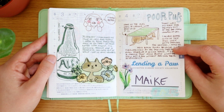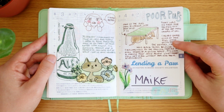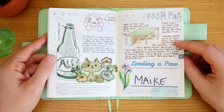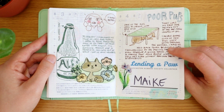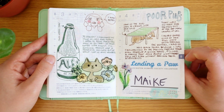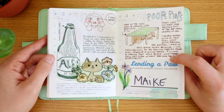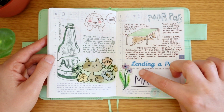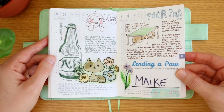Another thing I did in August was that every week I went to the local Humane Society to help out. If you're unfamiliar with the Humane Society, they run animal shelters here in the US. I helped out, and this was my first day, and I put in the name tag there.